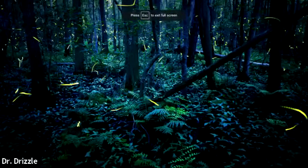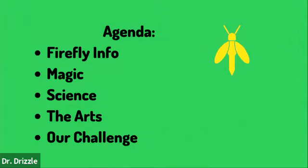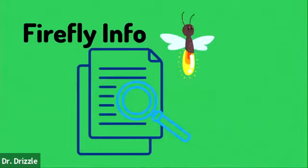As we think about fireflies today, not everybody experiences these. Some of you may not have seen fireflies or lightning bugs in your area, but we're going to learn a little bit about them, and then we're going to try to build our own. So here is our agenda for today: magic, science, the arts, and our challenge. And let's take a look at a video while I share a little bit about fireflies.